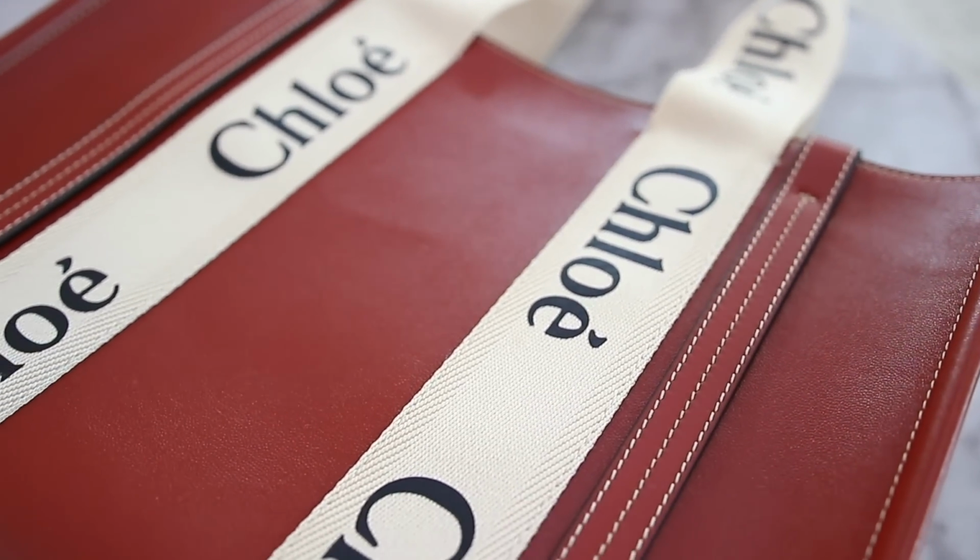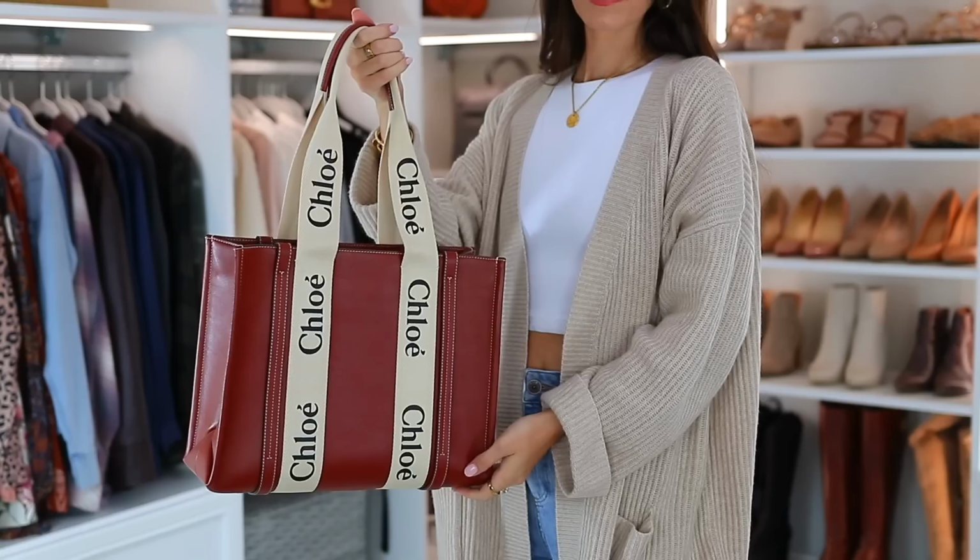It's just the off-white cloth fabric handles, they're just scary, especially since it goes on the bottom. Every time I set the bag down, I was like, oh, did I stain it? When I would grab the bag, I had to make sure my hands were fully clean. It was just a lot more effort, I guess, to carry this.